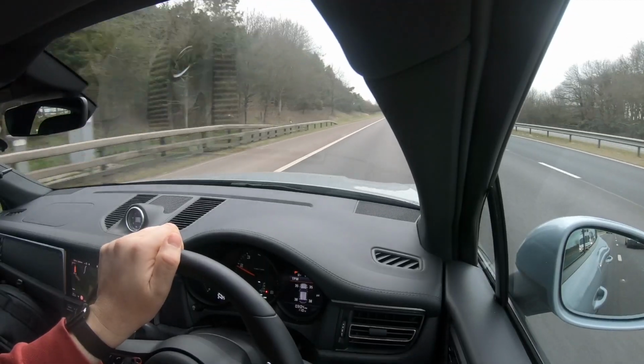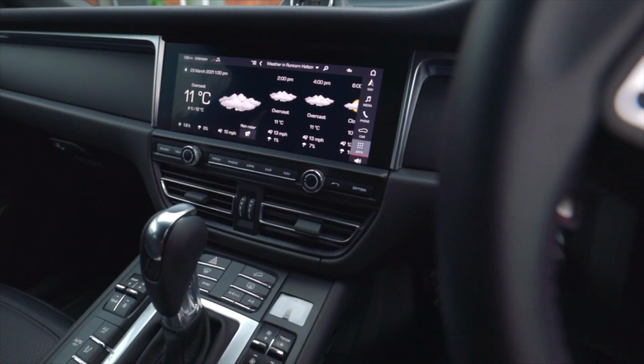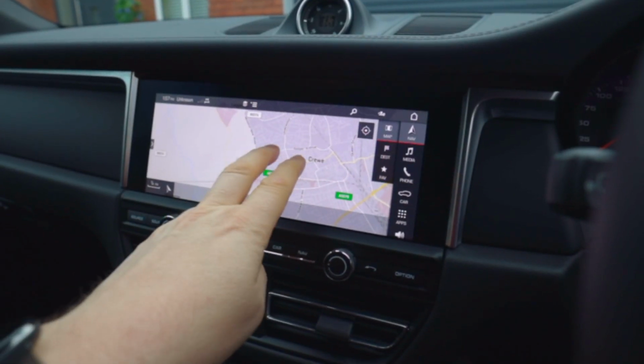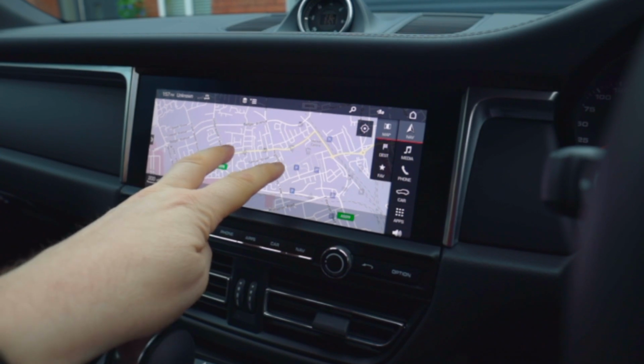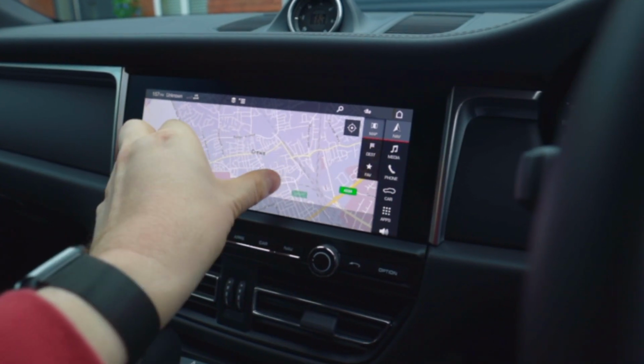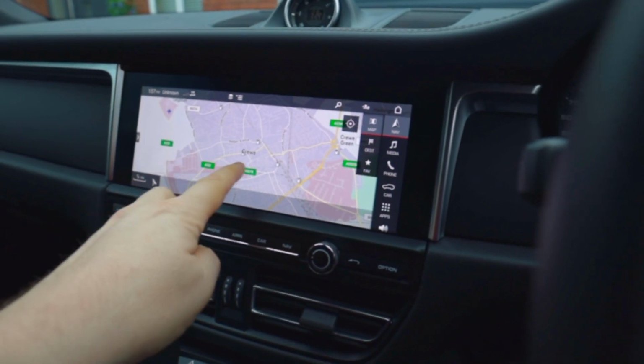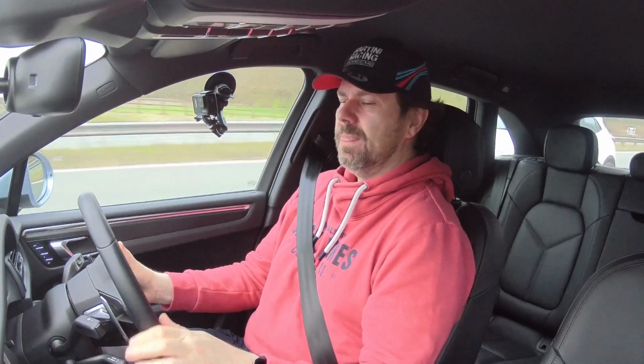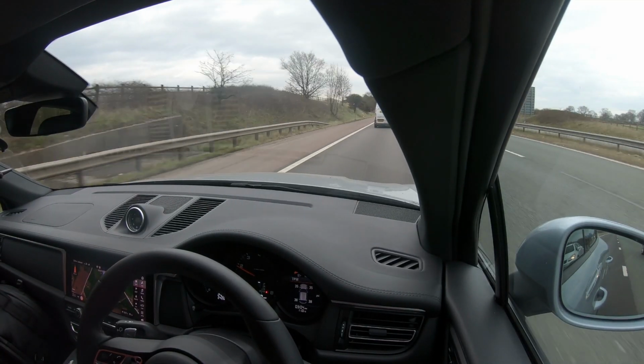Okay, so inside, what's it like inside? Like I said, it's got all the stuff you'd expect. It's got cruise control. It's got the new screen in this car. It's a massive landscape screen. It's very responsive when you're moving it in and out with your fingers. Previous generation was not so good at that. It was okay, but it wasn't so great. It wasn't like your iPhone smooth. This is not quite iPhone smooth, but it's getting there. It's very, very nice to use.